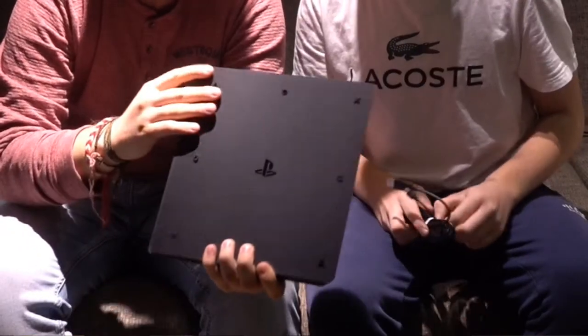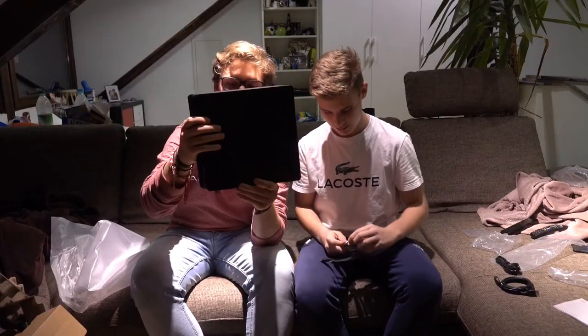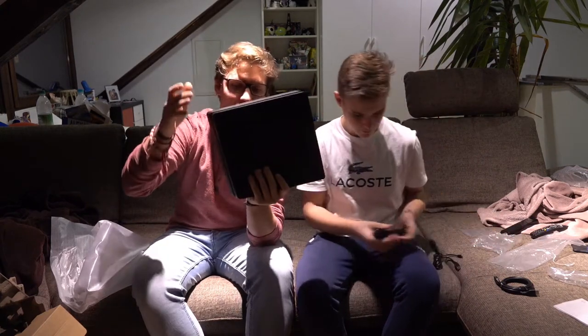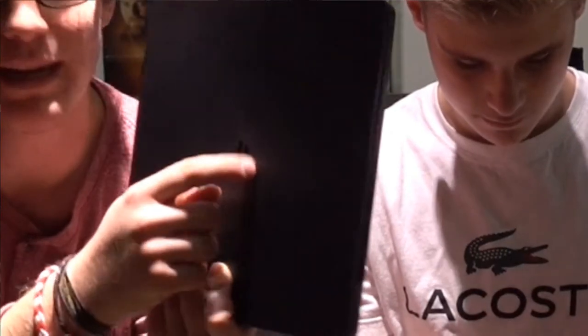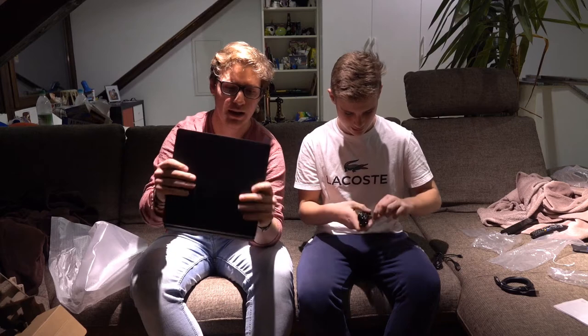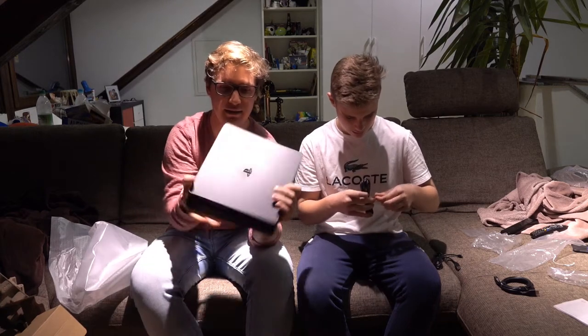This is the bottom. I never looked at the bottom. With, like, the logos of the PlayStation. Here's the logo. By the way, I don't know if you guys actually know, but the PlayStation logo is supposed to be a P and a laying S. Yeah. I did not know this for quite some time. Me either. Here are all the connections, and this is the bad boy.